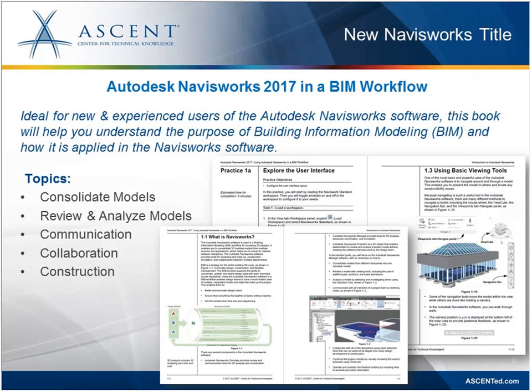So what we were really excited about in this title is that it's a cross-discipline book. So we bring together civil files, a Revit architecture, a Revit structural file, as well as even an Inventor manufacturing model. And we bring it all together when we consolidate those models into one Novice Works file. And then using that one model, we take the user through the entire workflow where they would use the inquiry tools available in Novice Works and the communication tools like clash detection, timeliner, animator, those types of tools to really predict and communicate the whole entire project. So we're pretty excited about this book.